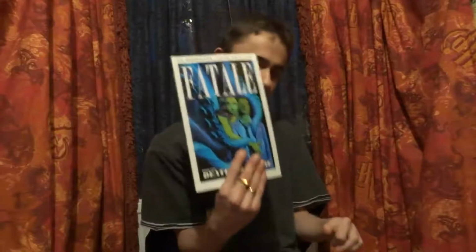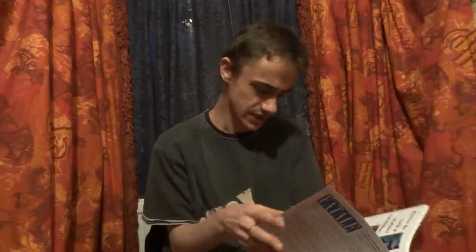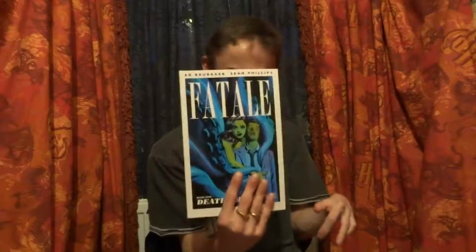Staying with Image, we have Fatale, Book 1, Death Chase Me, which is written by Ed Brubaker and illustrated by Sean Phillips. You may know these two gentlemen from other works such as Criminal, Incognito, Sleeper. I believe, if there's anything else I'm missing, I'm not sure. Just looking at the back here. Nope, I think that's it for collaborations between these two. Yeah, Criminal, Sleeper, Incognito, and Fatale.